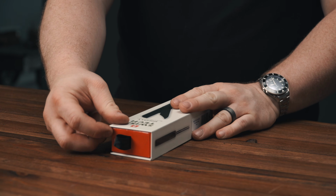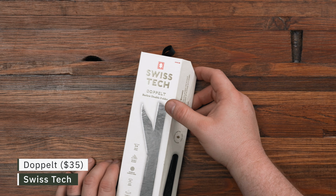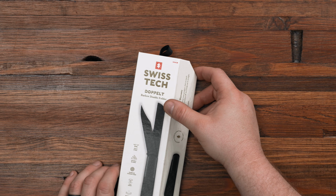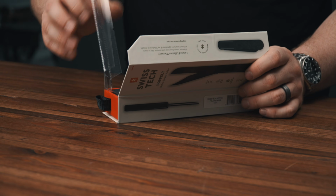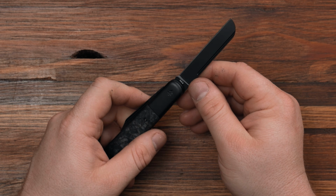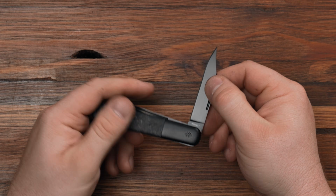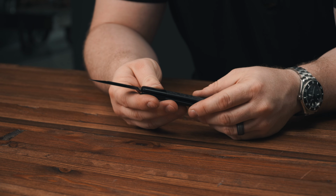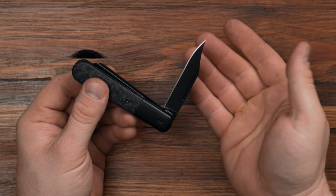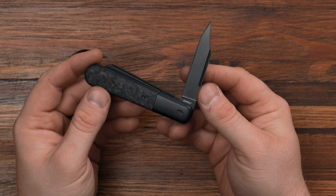We also have the Doppelt. This is a Barlow style, AUS 8, double-bladed, marbled carbon fiber, and then titanium coated. I don't know what's titanium coated. So you have your straight blade, which is kind of like a spay, or kind of a modified sheep's foot-ish. And then on this side, you have a clip point, Barlow, right? This is a Barlow pattern. I don't know what's titanium coated on this. Maybe the black? It wasn't really clear, but that's a pretty cool little knife.